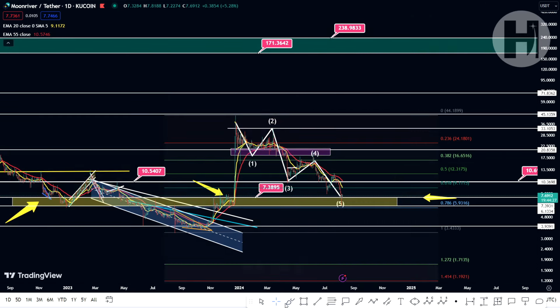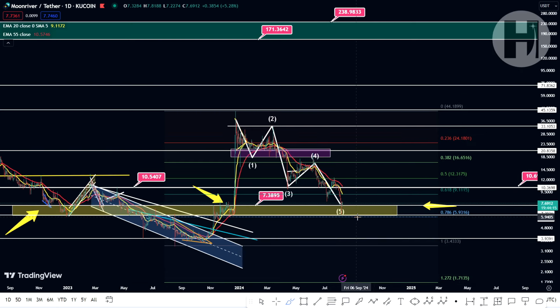If I take a look at this Fibonacci retracement here, we took the top in December 2023 and the bottom in August 2023. Right now we're close to the 0.786. That is going to be our support level for now, the 0.786 at $5.94. And if we end up consolidating above that level, like I said, that would only be a good sign of us retesting this previous resistance.